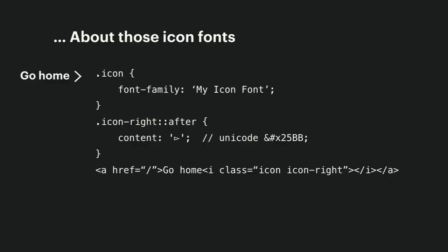And so we need to talk a little bit about icon fonts. I know that they're not awesome, and the general wisdom now is to get rid of them. But in case you still have them lingering, let's learn how to handle them correctly, because this is another kind of bad experience for screen readers.